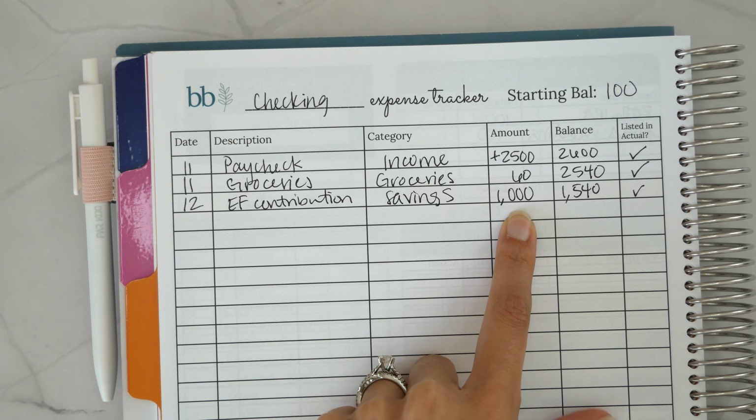All right. And this is where your expense tracker is the best representation of the money that you actually have to work with. I know what your checking account says. Your checking account says $2,540, but your expense tracker, the source of truth, says you have $1,540 to work with because $1,000 of that account is earmarked for emergency fund savings. So your expense tracker is going to be a true representation of the money that you have to work with at any given time.